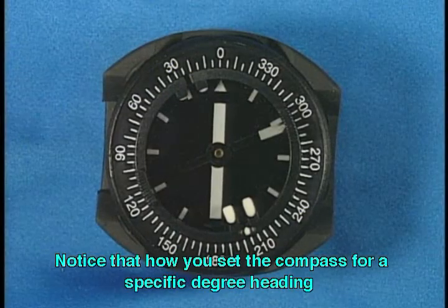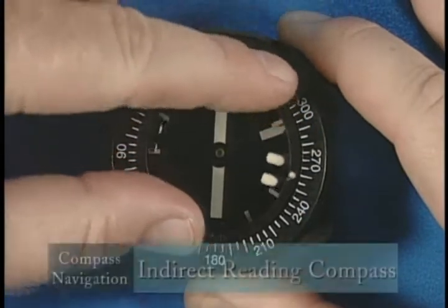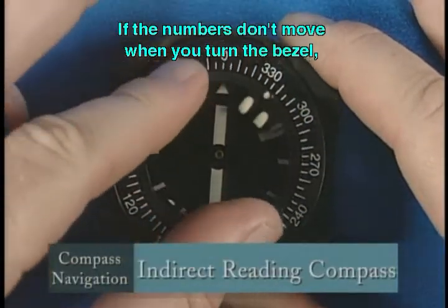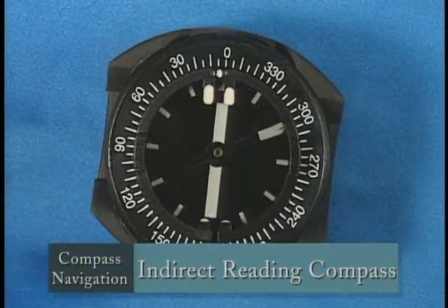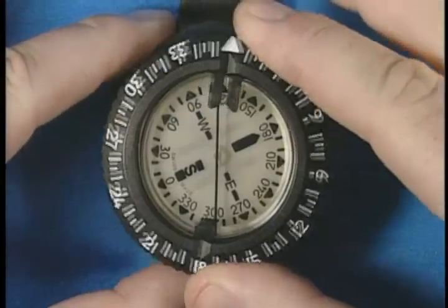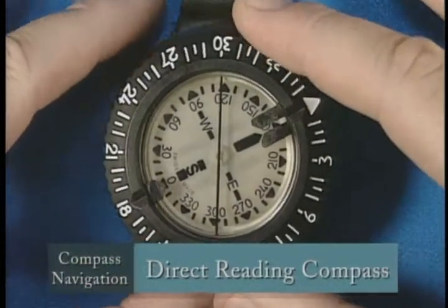Notice that how you set the compass for a specific degree heading depends on your compass. If the numbers don't move when you turn the bezel, you have an indirect reading compass. If they do, you have a direct reading compass.